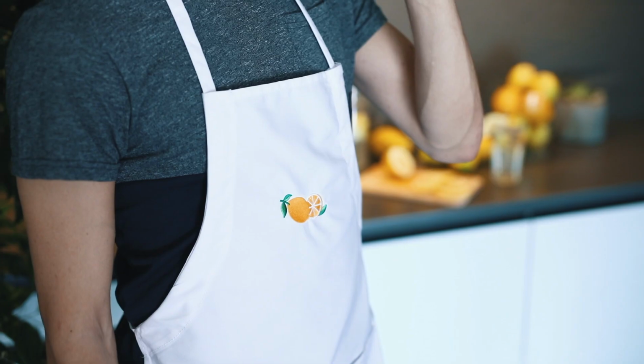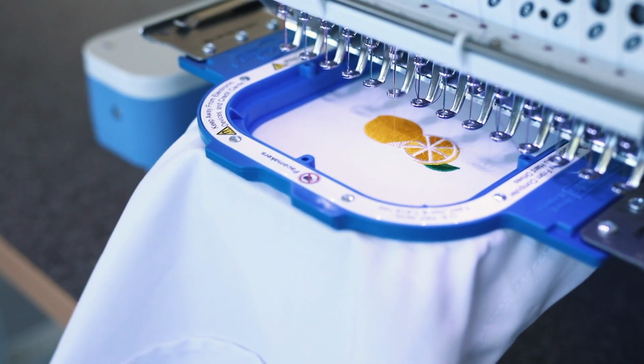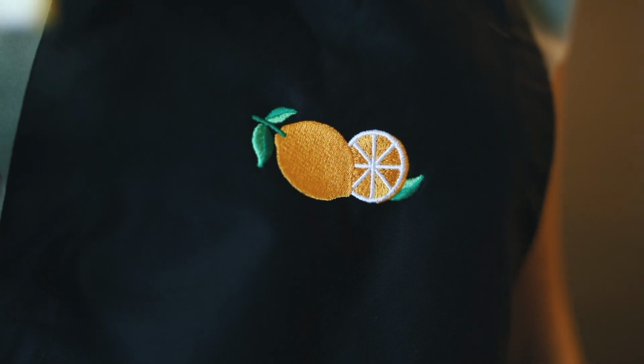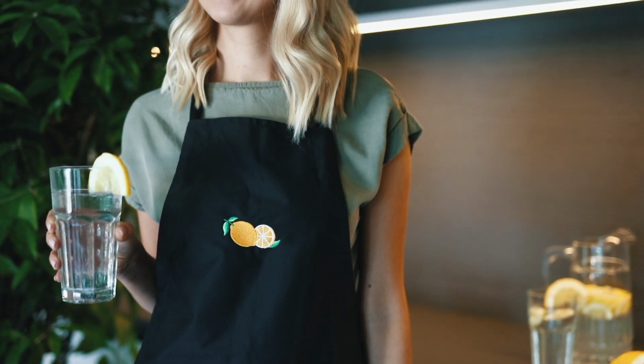Aprons. Customers are constantly shopping online to purchase gifts for the people in their lives. These aprons, complete with custom embroidery and handy pockets, are a great gift and the perfect addition to your online store.